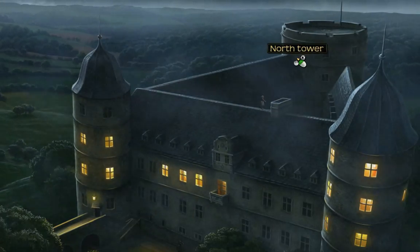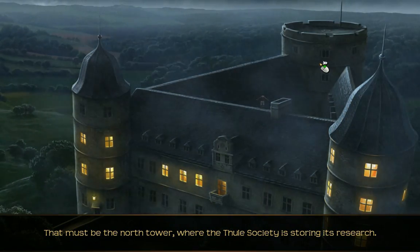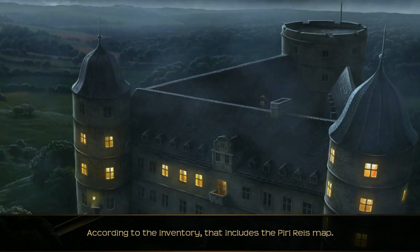A chimney. That must be the North Tower, where the Tula Society is storing its research. According to the inventory, that includes the Piri-Reis map.